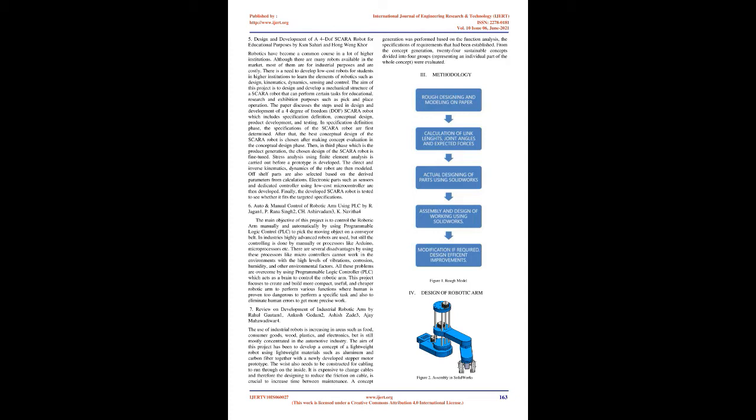In the specification definition phase, the specifications of the SCARA robot are first determined. After that, the best conceptual design of the SCARA robot is chosen after making concept evaluation in the conceptual design phase. Then, in the third phase, which is the product generation, the chosen design of the SCARA robot is fine-tuned. Stress analysis using finite element analysis is carried out before a prototype is developed.